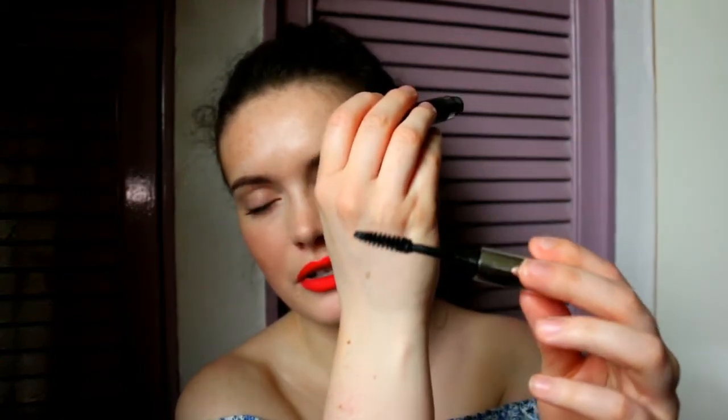The volumizing side, I would say it does give volume, but I've got other mascaras that give a lot more volume. However, I find with this you can really build up layers without it getting clumpy, which is what I really like about it. The wand is a good size wand. I do find that for the lower lash line I get some transfer. It is a fibre wand as well, just so you know. You do get some transfer because it's a little bit thicker, but I really liked it.